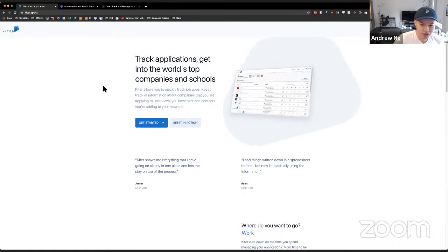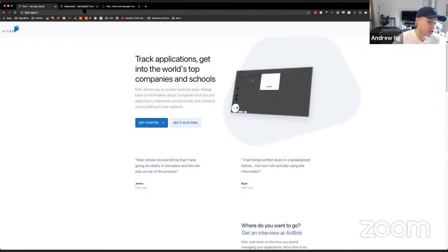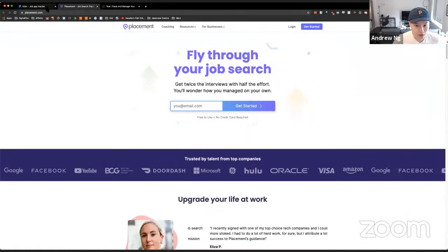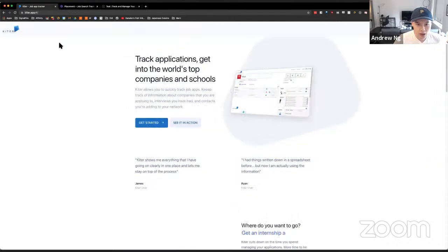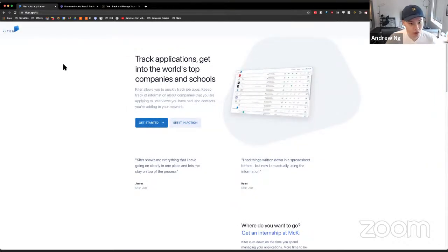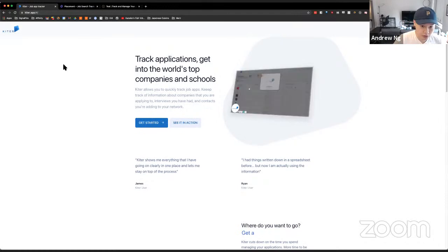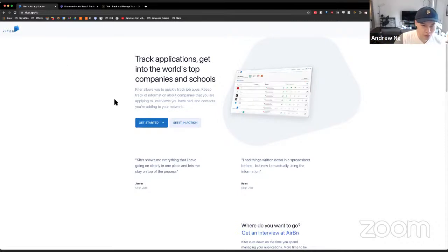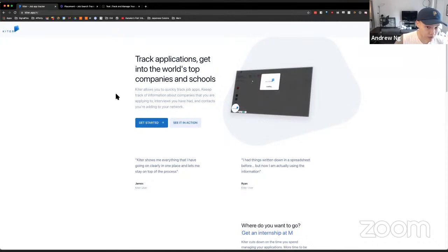Because I don't think at this point you need to. I personally haven't heard of Placement or Teal. Maybe they've raised a fair amount of funding and have a bunch of users, but I would say, what can you learn from their customers? Insofar as they do this thing really well, that's the reason why people use them. They don't do this other thing very well, which is why people stop using them or don't use them. Figure out what to focus on that can help you be a better product for your customers.